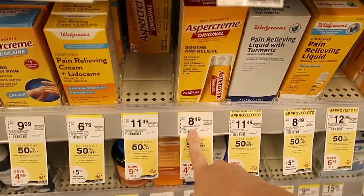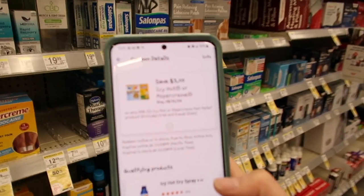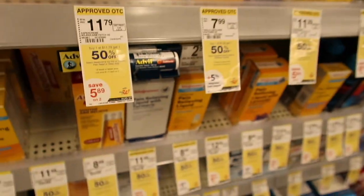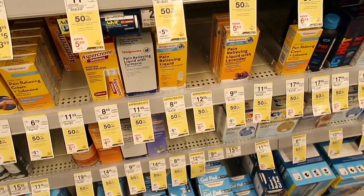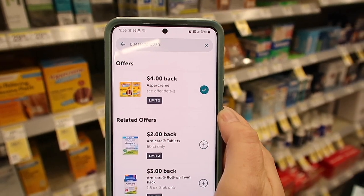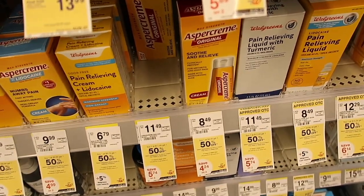Here we have the Aspercreme for $8.49 at buy one, get one 50% off. Now I currently have a $3 off digital coupon, and from what I've noticed in the past, I always get a Catalina that prints off, but I won't know until my breakdowns for you guys. But anyways, you want to use that $3 off digital coupon. You would pay $9.73, but then you get $4 back with a limit of 2, so you get $8 back with IBOTTA, making your final price for this just $1.73 or 86 cents each.